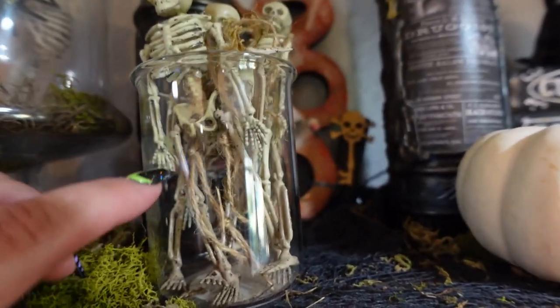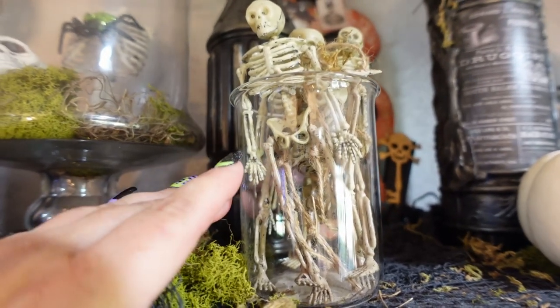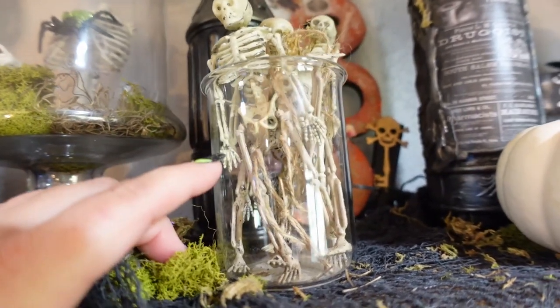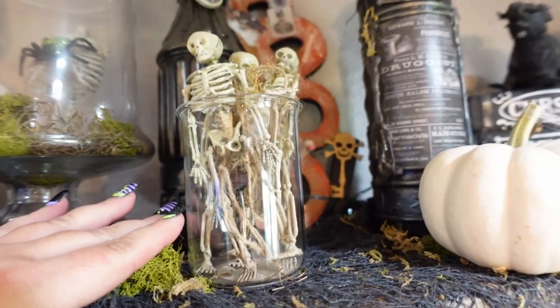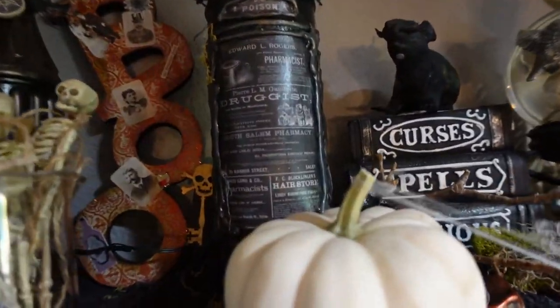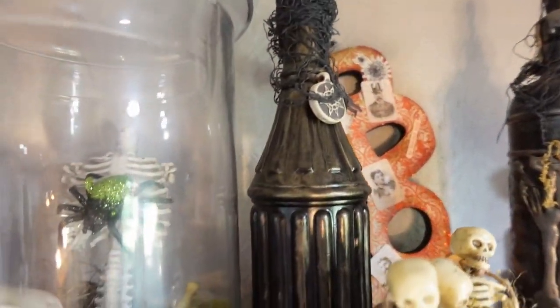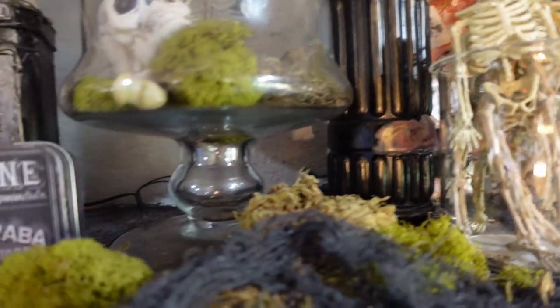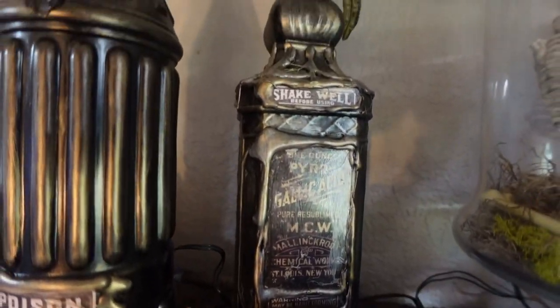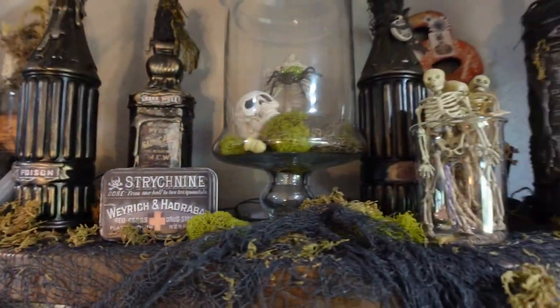And again, this beaker right here, and I've got another one below, but it was part of the tier tray. You can't really see it. These, they actually had at Dollar Tree last year. They did not bring them back this year, and I'm not sure why. So we have a potion bottle here, potion bottle, potion bottle, and potion bottle. All four of them I made.